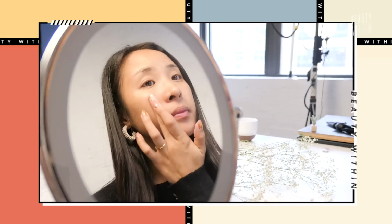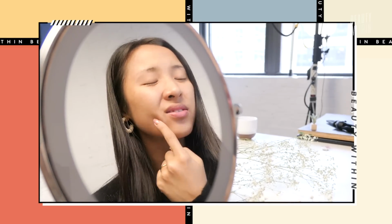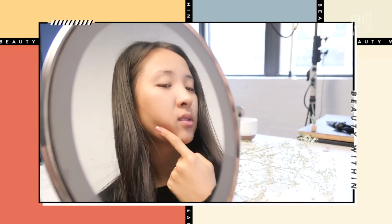So for me, I did see this. As I said, it's always just this bottom region. If I use a new product and I break out on the forehead or the cheeks, I definitely know that's not purging because I never break out on those areas. Yeah, or the nose or anything like that. But if it's the bottom half, I'm like, okay, try it out for a little bit longer.